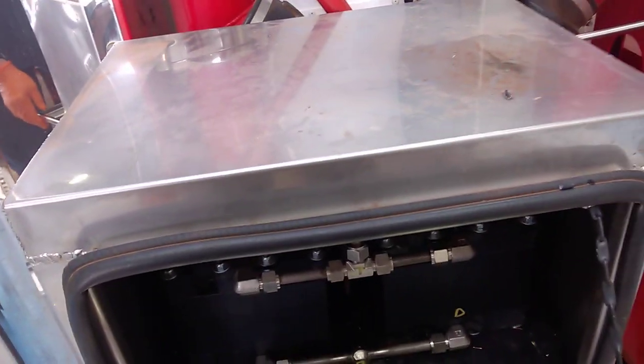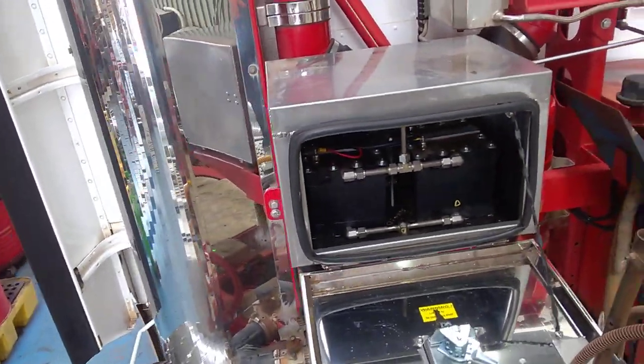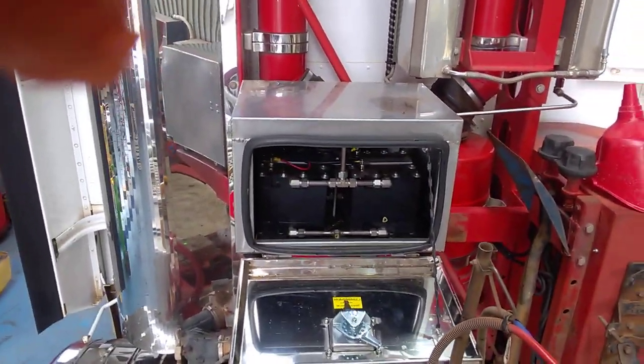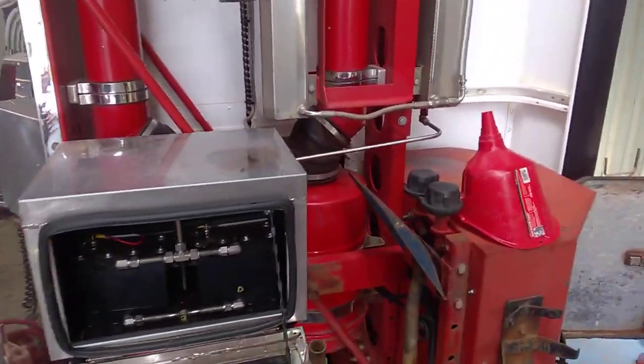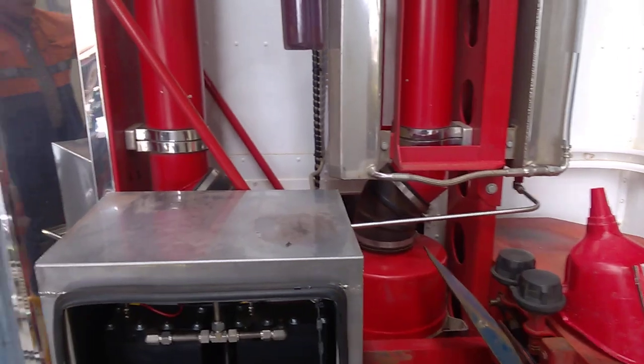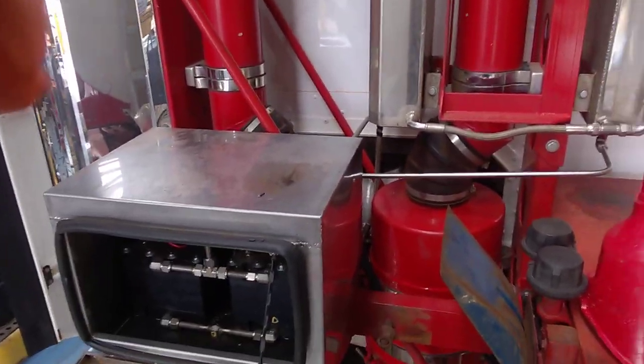I'm refilling this tank with special gloves, of course, because potassium hydroxide is quite a toxic chemical and not the best to have on your hands. So everything has to be done according to safety regulations.